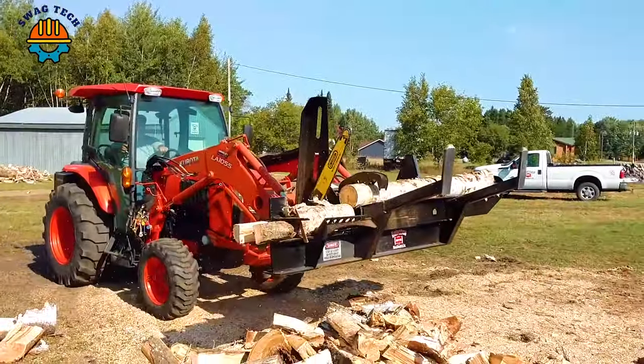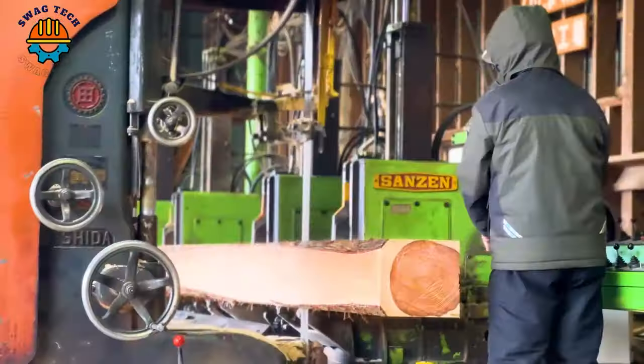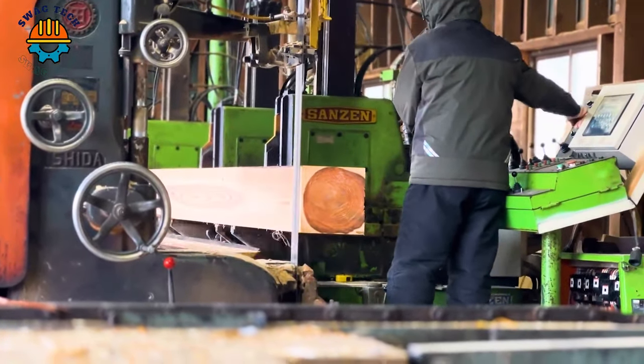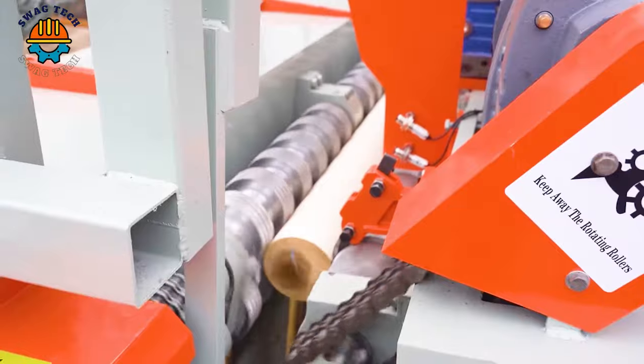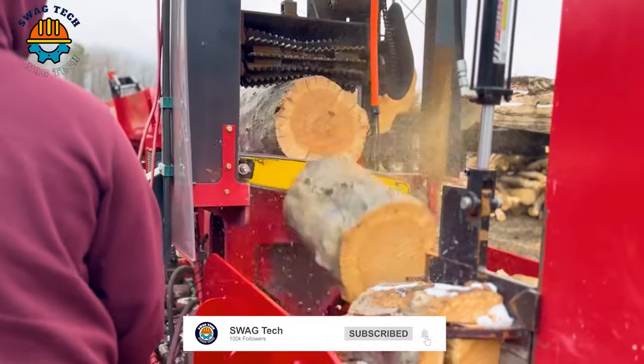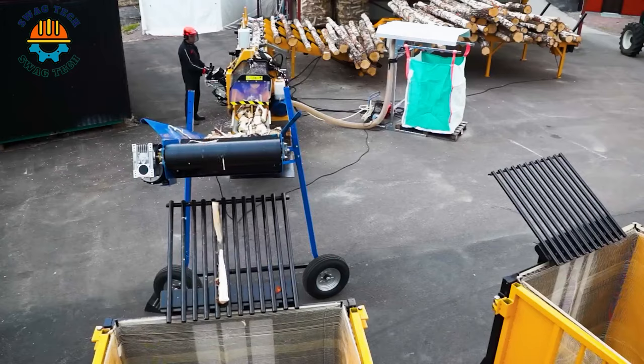Woodworking machinery is a marvel of engineering, transforming raw wood into wood products and raw materials to serve human life. Let's watch the entire video together to see the greatness of these machines.